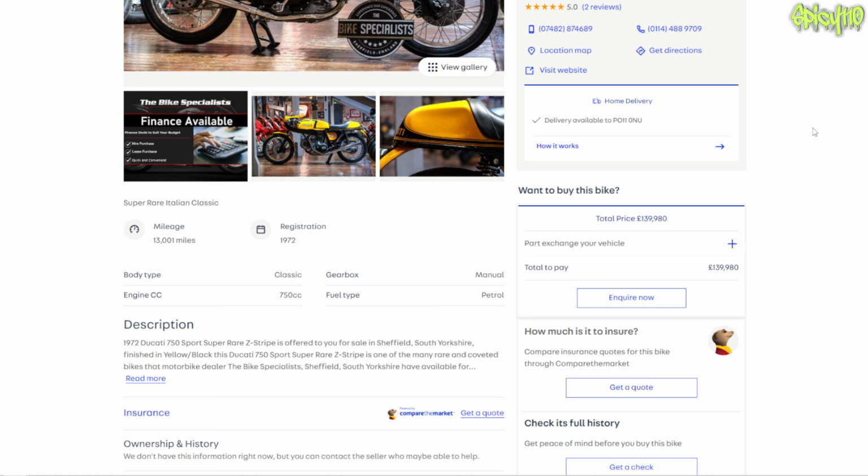God damn, there's some thunder. It's got 13,000 miles on it, which is good. I like to see that it's actually been ridden.